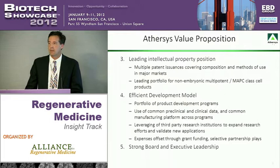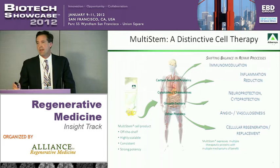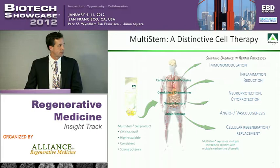Now, one of the themes that you've heard, I think, from both of my colleagues who presented before is that benefit here is driven through paracrine effects. So it's really the proteins that the cells are producing that are driving benefit. And what we're seeing with multi-stem, that's exactly the case. We're seeing different types of benefits and different indications. In the AMI case, the two primary mechanisms that we're seeing are inflammation reduction. There's a significant inflammatory cascade following an ischemic event, and neovasculogenesis.